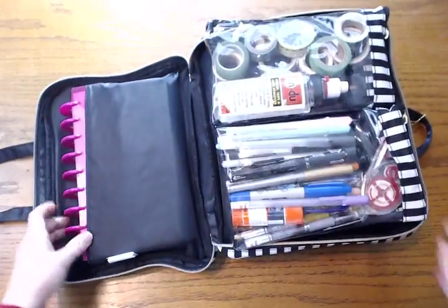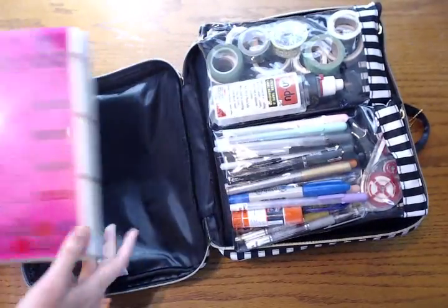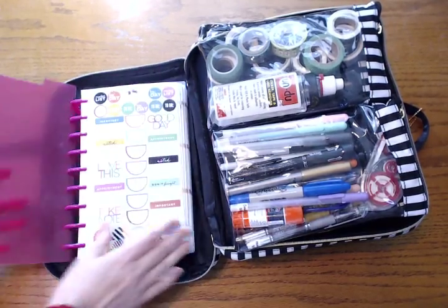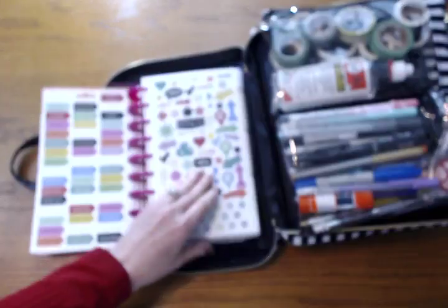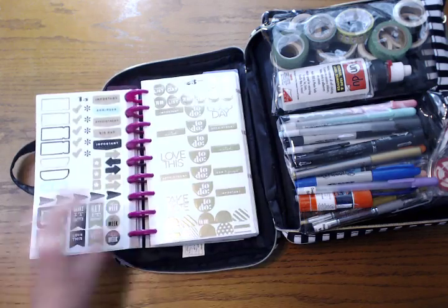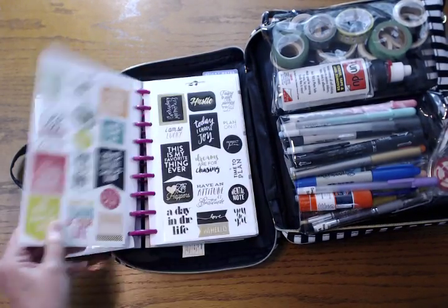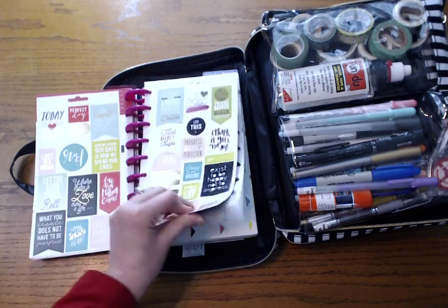So on the very left, this is where my Happy Planner sticker books are. I did do a video on how I made these. I'm going to flip through these again just because who doesn't love to look at stickers? Let me get that in frame a little bit. So these are all of the planner basics stickers that she has come out with in the last 1.5 years.